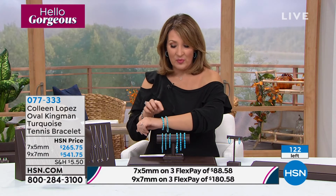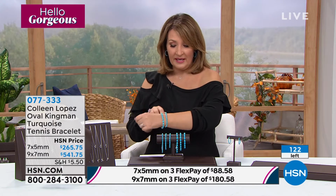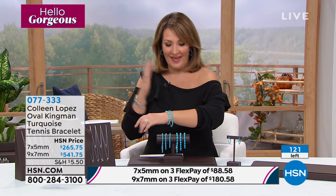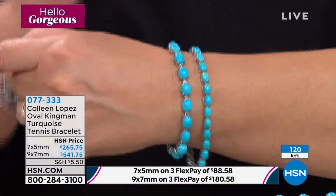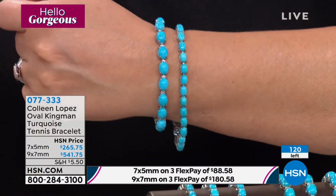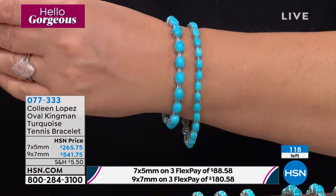This is the 7x5, by the way. Same lengths available for you, same clasp that we talked about, and it is just so pretty. So if you're a turquoise girl, a turquoise lover, a turquoise connoisseur, if you're looking for best in class, best in show, that's what we're showing you when we look at this particular color from this particular origin, that gorgeous Kingman material, and whichever one you're deciding on.